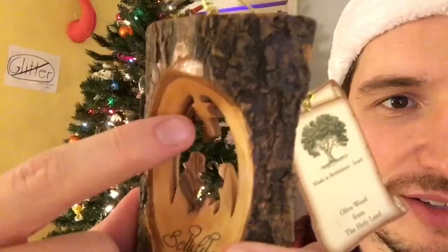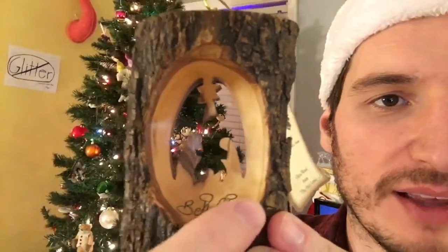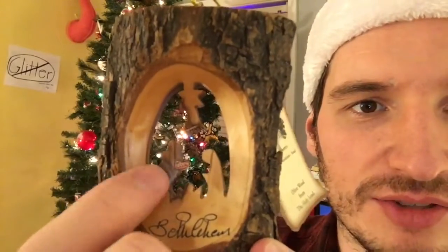I do like this star piece. Like how they made it kind of dangle down. It looks like that part in the back of your throat that goes, ah. Of course, you have the baby Jesus down there in Bethlehem, and this is really smooth. I like how Mary's lighter and Joseph's darker there. Part of that wood grain on the backside I was telling you guys about earlier. Man, this just feels sensorific.